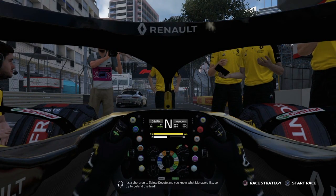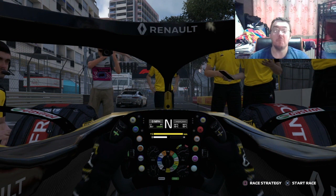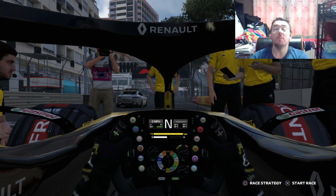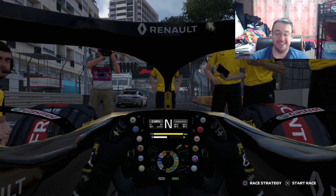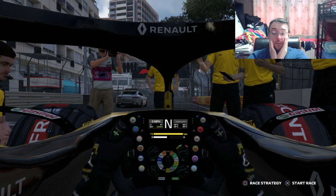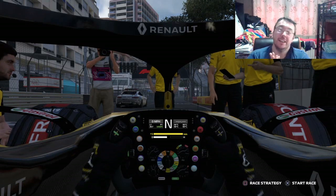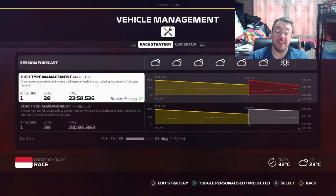Okay, it's a short run to Saint-Devote, and you know what Monaco's like, so try to defend this lead. Well, holy smokes. This setup, oh my god, this setup. We tried a new setup around here because the old one was just smacking off the wall. Oh my god. 1.4 faster than Leclerc, and we were fast enough that we're starting on the medium tyre as well. Oh, they're not going to know what hit them. They're really not, and that's the sad thing. It's the really, really sad thing.